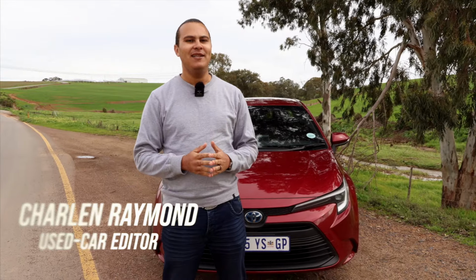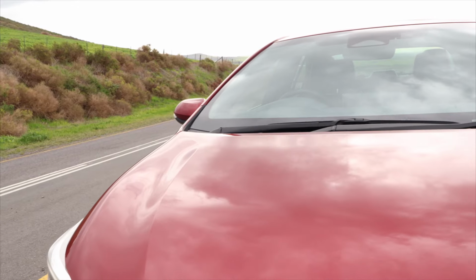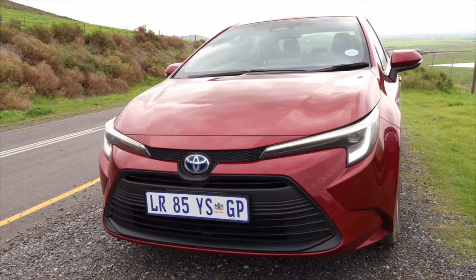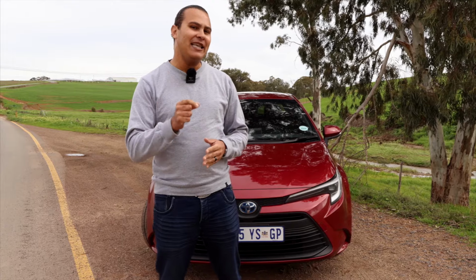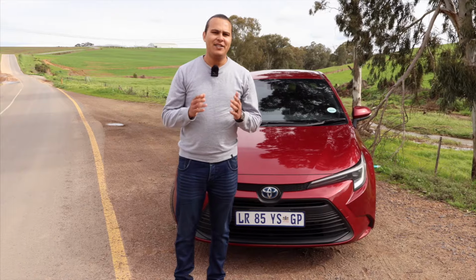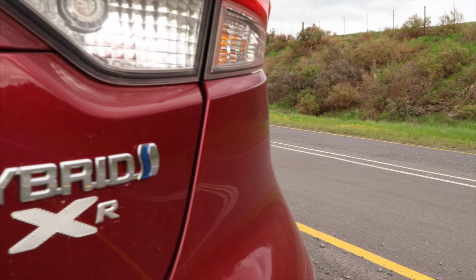Hello, I'm Charlen Raymond, and for the past 3 months the Car Magazine team had an opportunity to drive the new Toyota Corolla 1.8 XR Hybrid on an extended test. It's been fun, but what we particularly found interesting is that this might just be the finest iteration of the Corolla yet. Here's why.